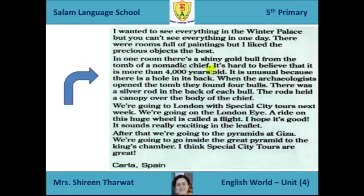Tomb means مقبرة. It's hard to believe that it is more than 4,000 years old. حدش يصدق انه عمره 4,000 سنة. It is unusual, شيء غير عادي. Because there is a hole in its back. في فتحة في ظهره. When the archaeologists, لما علماء الآثار opened the tomb, they found four balls. لقوا أربعة من الثيران الذهبية. There was a silver rod, في عصاية, in the back of each ball, في ظهر كل واحد. The rods held a canopy, زي قبة, over the body of the chief, جسد الزعيم أو القائد ده.